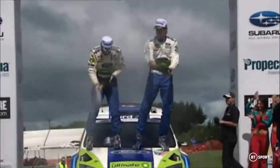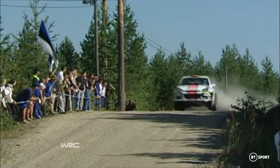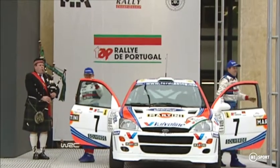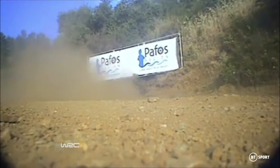Mini are re-entering the sport, but one car that has established itself as one of the greats is the Ford Focus. Colin McRae, Carlos Sainz, Marcus Gronholm and Petter Solberg, 4 world champions who've all driven Ford's ultimate WRC car. Making its debut in 1999 with Colin McRae, the Focus went on to win 2 events in its inaugural year. Everyone involved in rallying stood up and took notice of this new machine. It was the relationship between Ford and M Sport that was the key to their success.